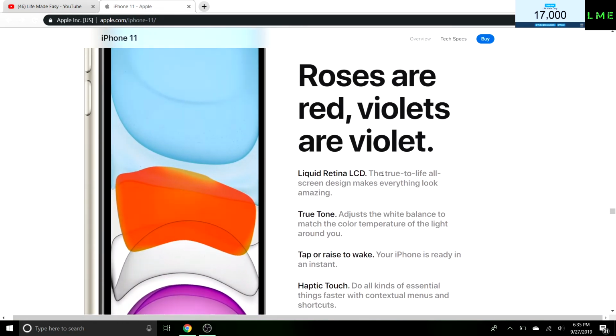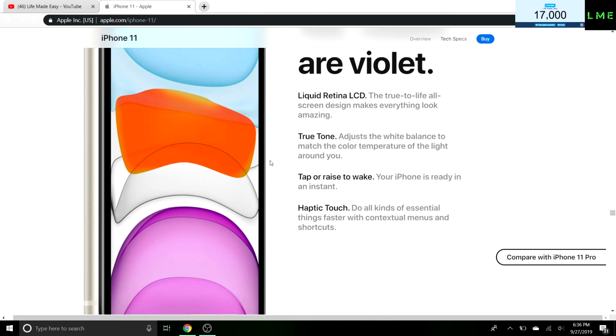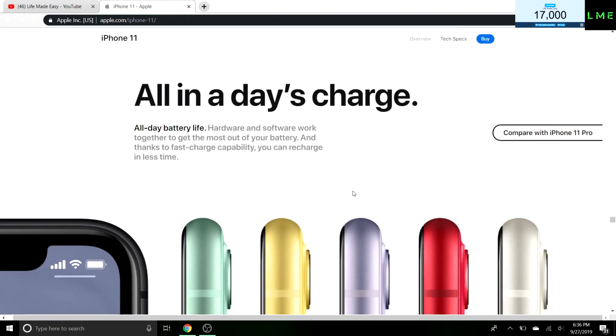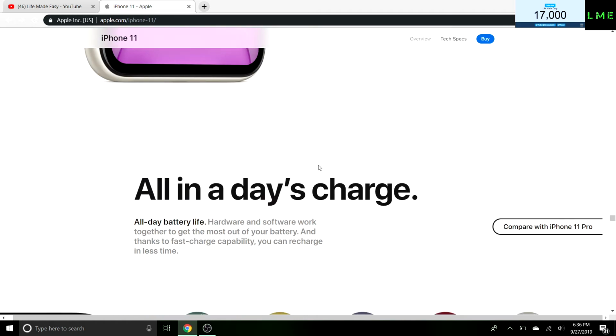Okay, Liquid Retina LCD. I'm shocked they really need to get rid of this notch. It's so pointless at this point. It's like, come on, Apple. Every other brand, like Huawei and Samsung, they're all finding good solutions. This still looks outdated. But I think they're going to fix that in the next years. True Tone, pretty useless. Tap or raise to wake, that's good. Haptic Touch, not as good as 3D Touch, but it's there. Haptic Touch is very similar to Android's, where you just hold it down and it brings up more options.